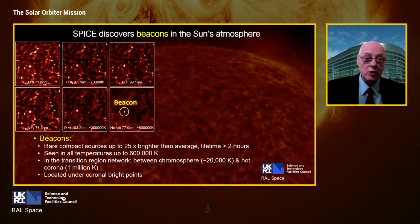Our immediate response to the campfires reported by the EUI was a discovery of beacons low in the sun's atmosphere. These are very bright sources and compact, up to 25 times brighter than average quiet sun around them. One of them is shown inside the yellow circle, and it can be seen in every panel near the center. We are excited about them. They are new. They can tell us new things about heating by compressed plasmas.